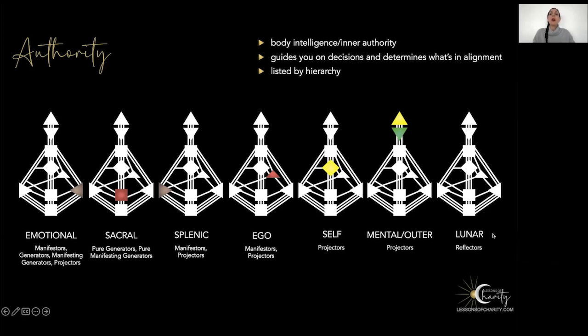Now, if you have nothing defined and your chart looks like this, but you have little red dots all over it, or you see little circles in there, it means that you are a reflector and you are a very unique individual, which I will talk about more when I go into the types. But it means that the moon is your authority and you have to wait 28 days to make a decision. You feel different every single day based off of how the moon is playing out. I'll go more into that as I get into the types.